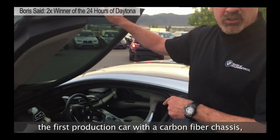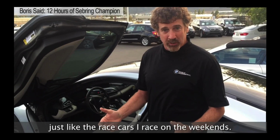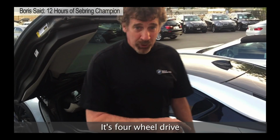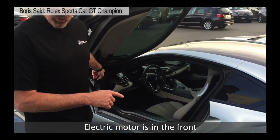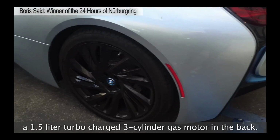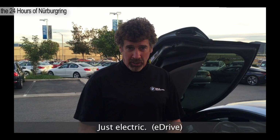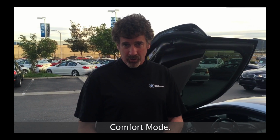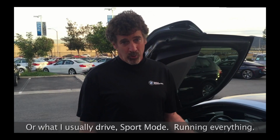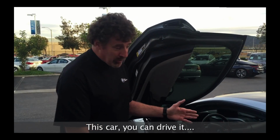It's the first production car with a carbon fiber chassis, just like the race cars I race on the weekends. It's four-wheel drive, electric motors in the front, a 1.5 liter turbocharged 3-cylinder gas motor in the back. You can drive it in 4 different modes: just electric, comfort mode, normal mode, or what I usually drive, sport mode, running everything.